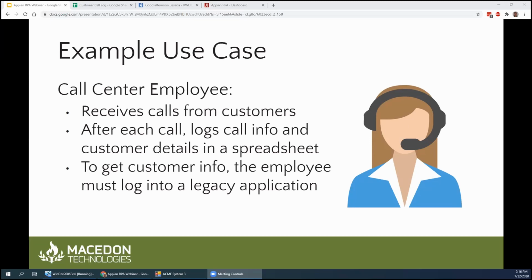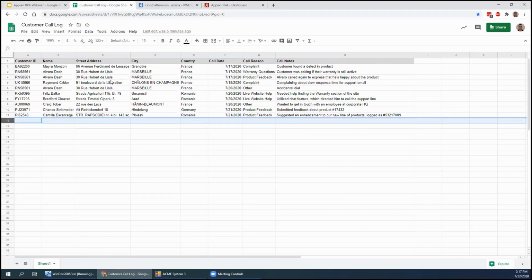The example that we're going to be simulating is a call center employee. In this example, the call center employee's job is to receive calls from customers. And then after each call, they have to log into a spreadsheet so they can record details about their call as well as about the customer who got in touch with them. That's going to look something like this.